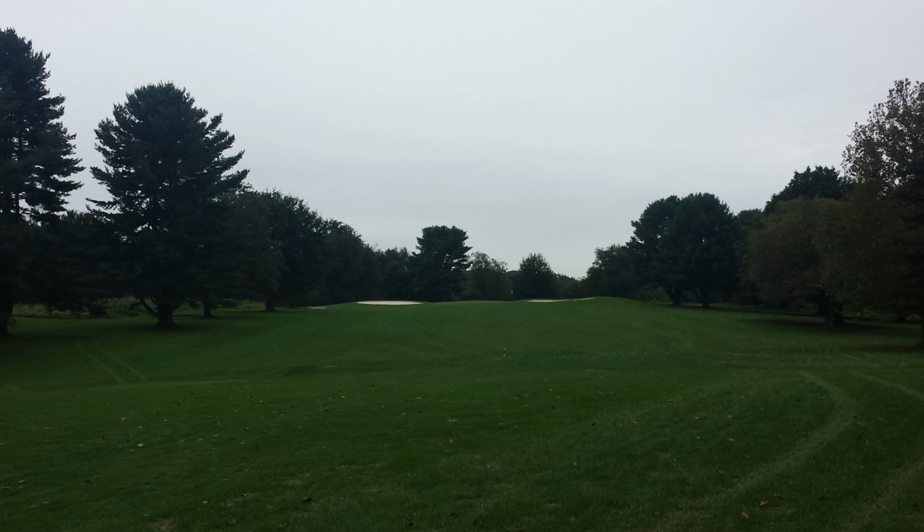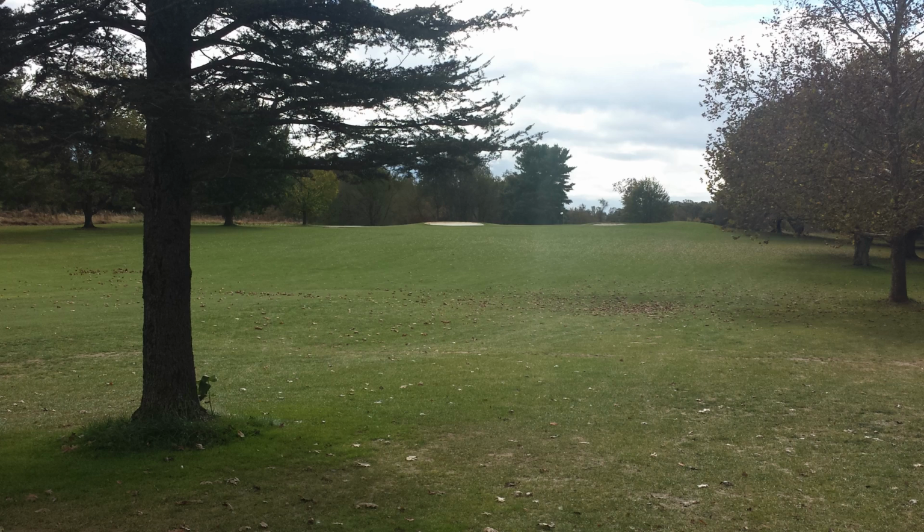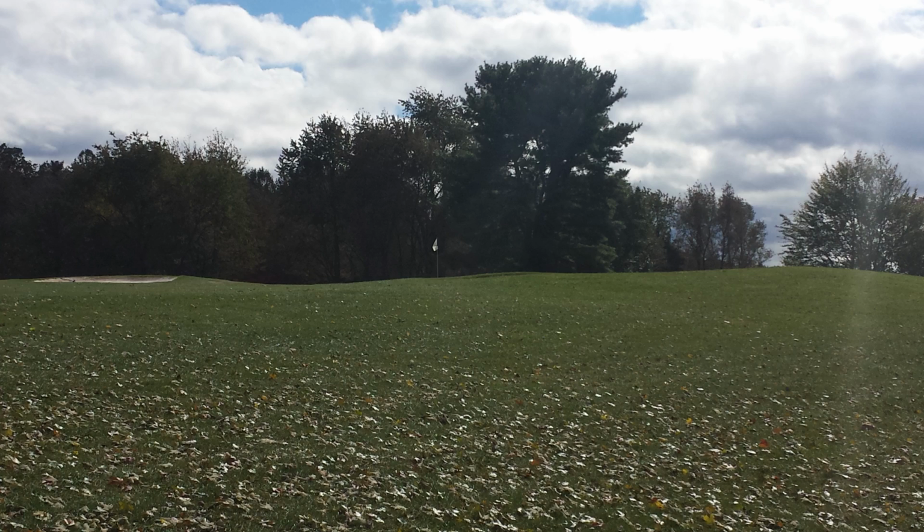It's a pretty nice course. I wouldn't say it's an outrageously fantastic course. It's sort of a mellow version of a decent course, let's put it that way. I believe it's a slope 120-ish course. Didn't have the slope on the scorecard. Oh, there it is. Slope 122 from the back tees. And I think it's a decent enough course. It's really not very difficult, but it's not too easy.